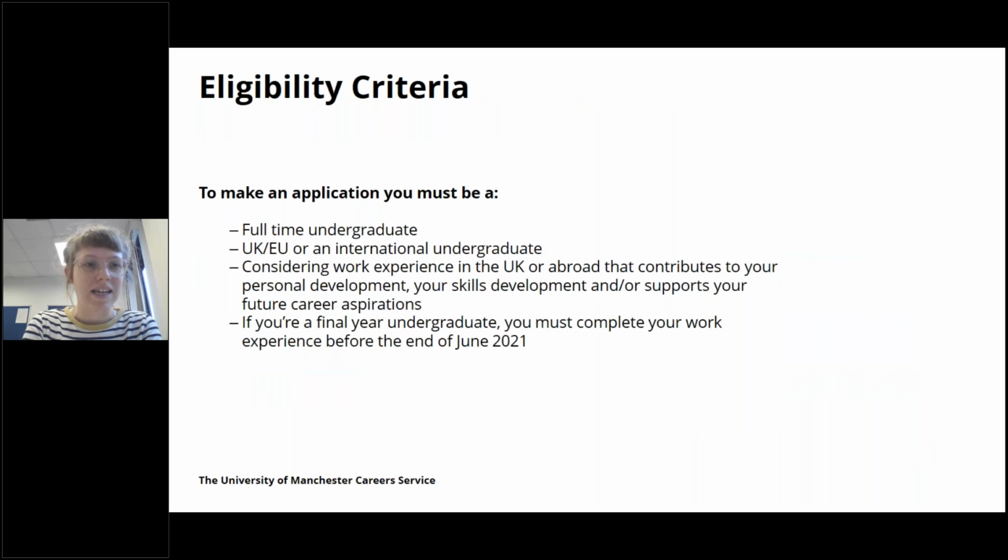If you go to the next slide, Sarah. So the eligibility criteria: it's open for all undergraduate students, full-time. You can be EU, you can be an international student, you can be a home student. It's open for all applications. The only criteria is that if you're an undergraduate student in your final year, you need to complete your work experience by June 2021. That is simply because we can't get the funds to you otherwise. So that is one caveat.